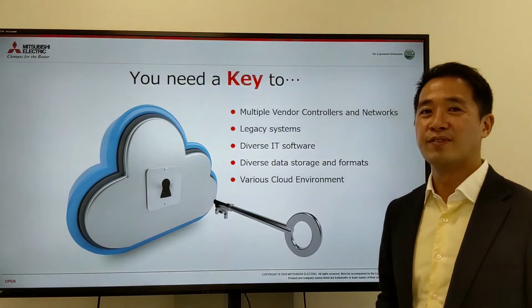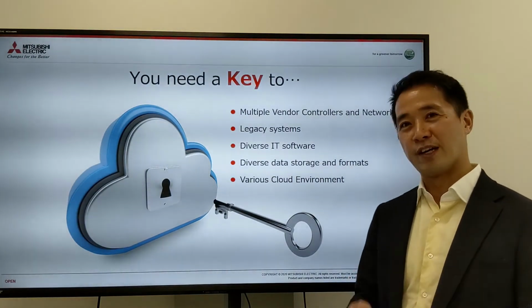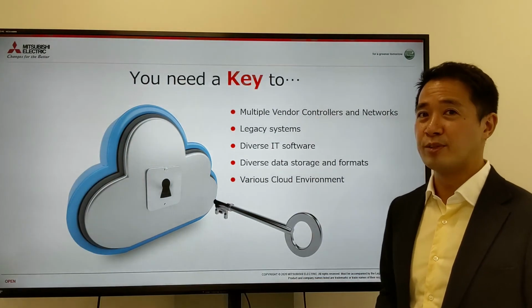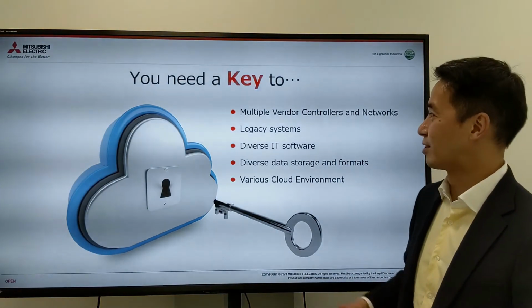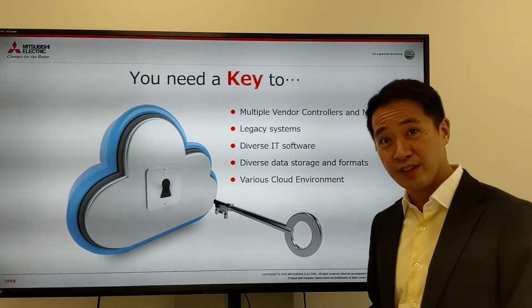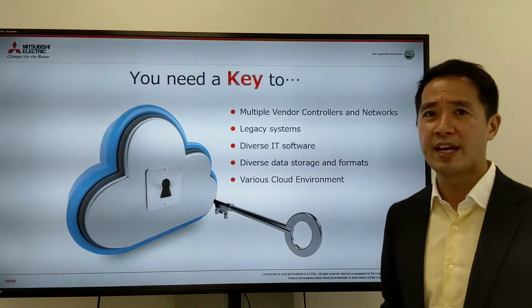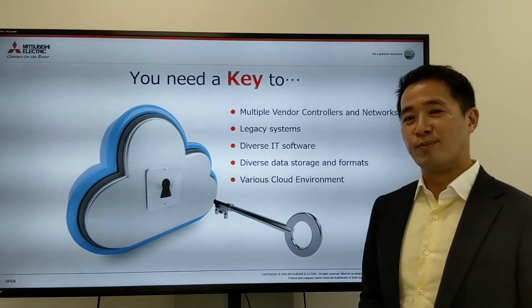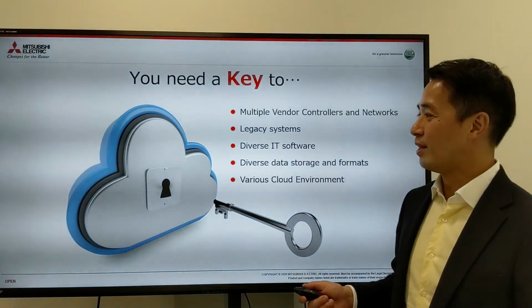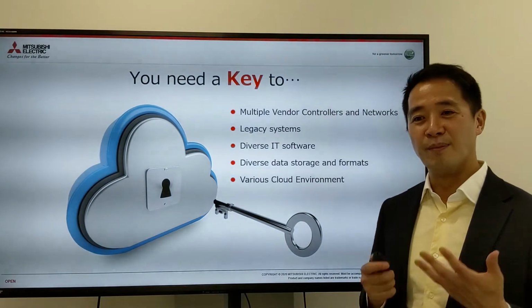But this is life. You're never going to have the perfect factory with only one IT system, only one factory automation vendor, and only one robot manufacturer. I'm sure all of your factories have mixes. You also have issues with legacy systems and different data storages and formats. And in the future, you're going to face the possibility of various cloud environments as well. And when doing these kinds of IoT projects with our customers, we also felt the pain of the customer that he wants to connect the data and collect the data and put it in one place, but it's actually a mess and it takes a lot of time.